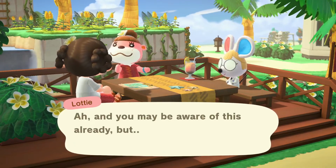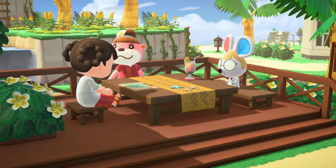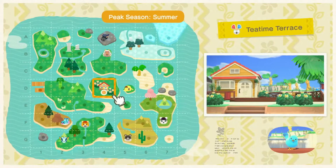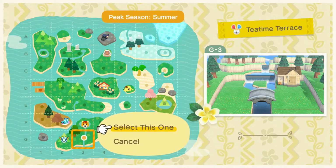Okay. Oh, I could use the same location. I kind of like the idea of a tea time having a bridge. And look at that little island there. I like this for your tea time terrace with a little waterfall, and maybe we can even set up some tea stuff on that island and the bridge there. What do you think, Petri?